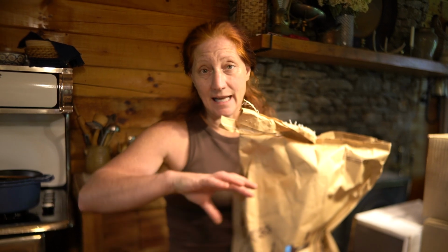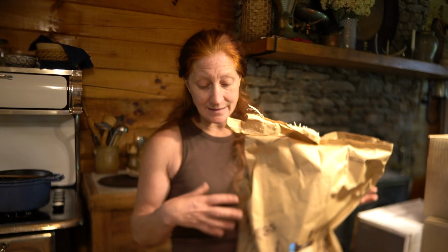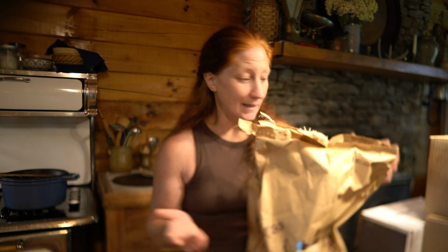Then the rest will go in a bucket that has a gamma lid, which is a screw-on lid, and that lives in the basement with our year supply stuff. So as I use this, I will reorder smaller bags to keep the bucket full. I just had let it go too low. So the goal is to keep the main bucket filled and use the things we buy, right? So all that to say, I'm not going to let this go empty and then order another bag. I'm going to be topping this off and making sure my bucket in the basement stays pretty full.